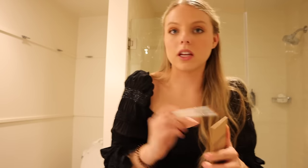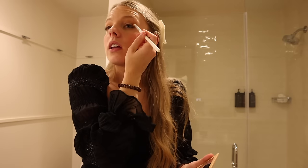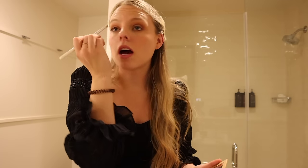I feel like I've really nailed everyday makeup. I have this small makeup bag and I really feel like it has everything I need in it, which is so nice. If you're curious about my everyday makeup, I'll have it linked down below, but I also filmed an Instagram reel.